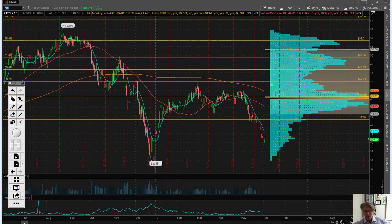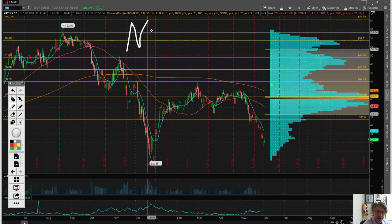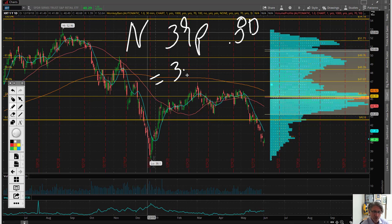So those July puts, let's just write it down here. So went into the July, sold the 39 puts for 80 cents here. So the implied volatility is right there. It's basically equal to 30%, IV percent of 30. Right when I put on this trade, it looks like it's right around there, very close anyway, so it's still an opportunity.